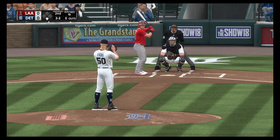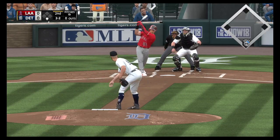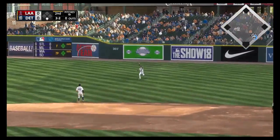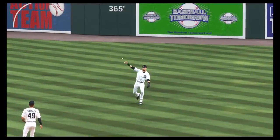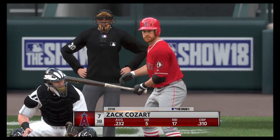Boy, he juked him out of his shoes with that changeup. Stood almost no chance of doing anything with it, but it probably looked good coming in. He pulls this one into right, but he will come on strong out there in right and pull this one down for the first out.